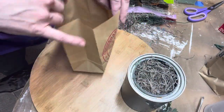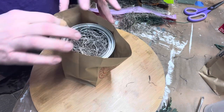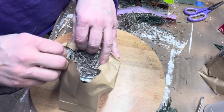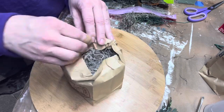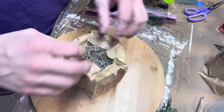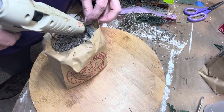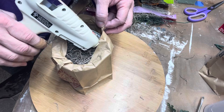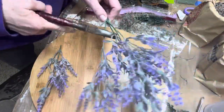Once the Spanish moss had been hot glued to the top of the floral foam, I eyeballed where the paper bag would need to get cut. And I did this 2 separate ways. The first one, I went ahead and I added the floral to the foam, and then I did the paper bag second, and then this one, I did the paper bag first, hot glued around the edges, and then added the floral to the foam. This second way that you see me doing it right here was much easier than doing it the other way, which was putting the floral in first.